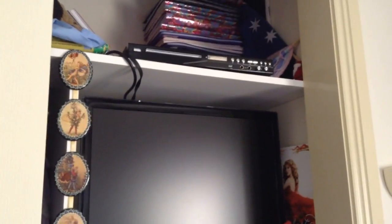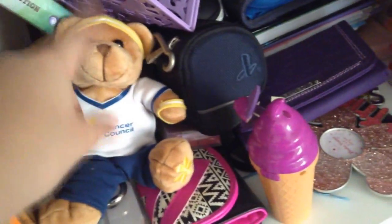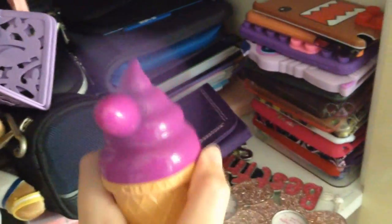So on this part there's my TV and a DVD player up there, and there's a Taylor Swift program and a little bear and some more bears and Little Miss Sunshine, my wallet. Then this stuff is just all messed up. I really need to clean it out, but in here there's nothing really interesting, but there's a daffodil bear, which is pretty cool, and I collect these every single year, and a mini fan. Oh, so cool, so cool.